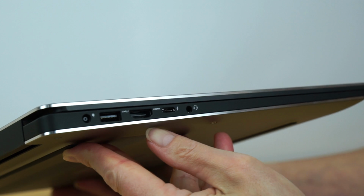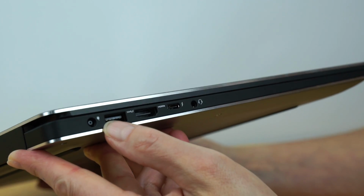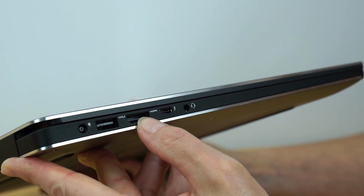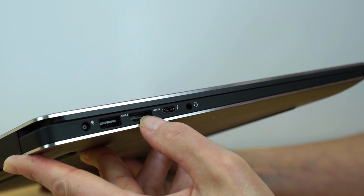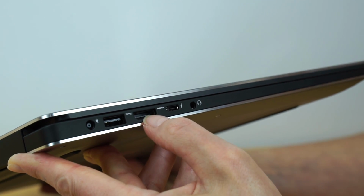much excitement and consternation. You got your little teeny charging connector right here. I'll show you the charger in a bit. USB 3.0 port and HDMI port. This is HDMI 1.4, not 2.0. Ruh-oh, number one, because Dell got rid of the mini display port.